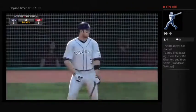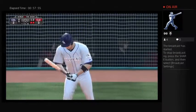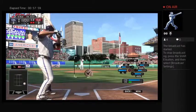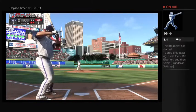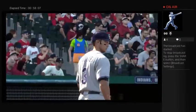Oh, he went for the knockout pitch that time, but a good eye. 1-2. And this guy's not hitting over .300 by accident. He's got a very good knowledge of the strike zone, and he knows when to lay off. And this is fought off at the plate as it's chopped foul.